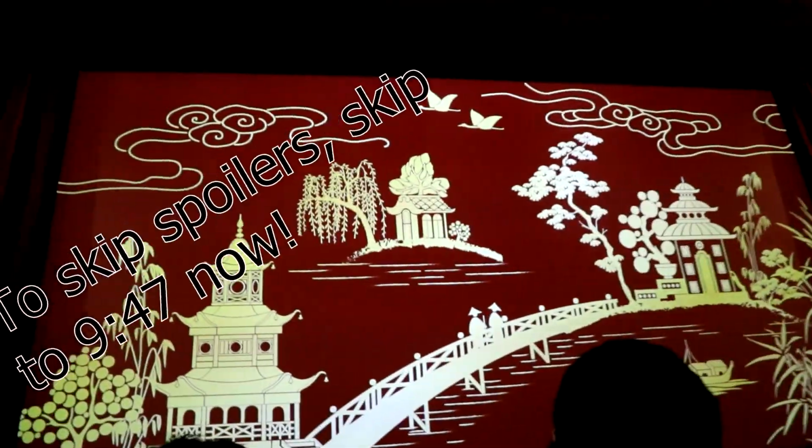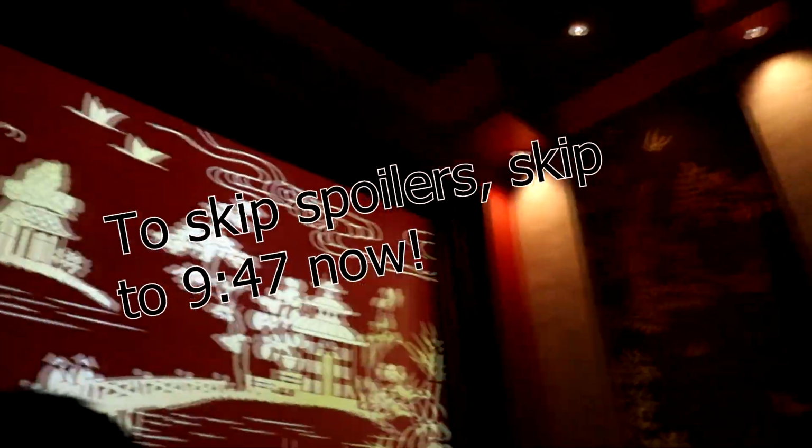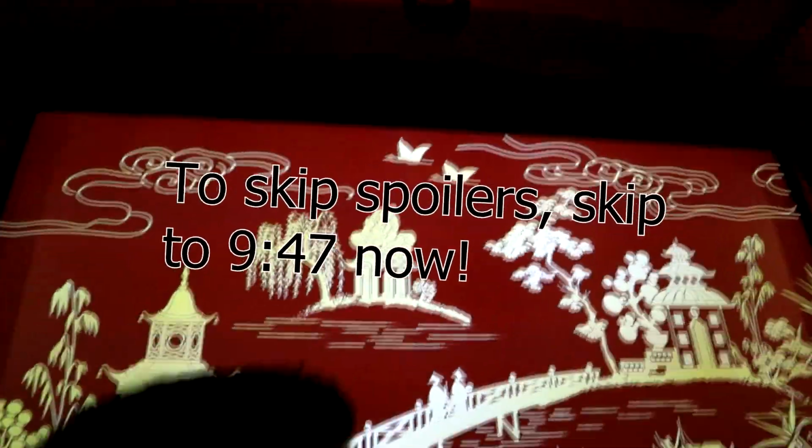Plenty of signs along the way too. Please continue moving. Heading inside now. Looking forward to checking the show out here. Beautiful view so far with that sort of Chinese feel to it. Let's see how this one goes.